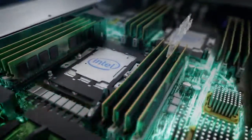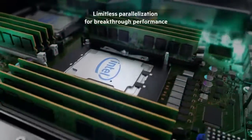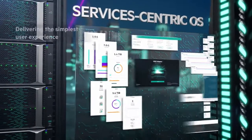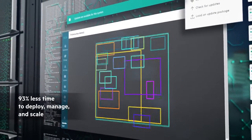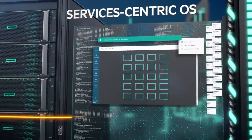HPE Primera features a multi-node architecture designed for extreme low latency at scale and mission-critical resiliency. Its unique operating system simplifies management and protects applications. For the first time, high-end storage can be self-installed and self-upgraded in a matter of minutes.